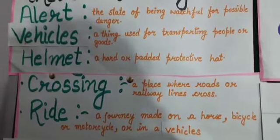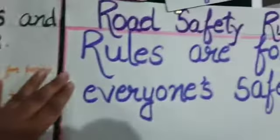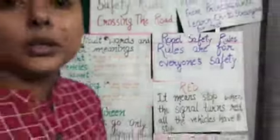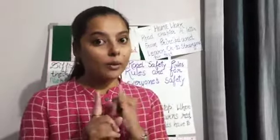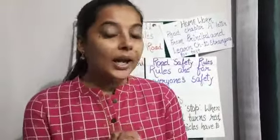Now we are going to do some road safety rules. But before doing that, students, do you know the traffic light? Have you seen that? Yes, there are three colors in the traffic light. Number one is red, number two is yellow, and number three is green. Now we are going to talk about that.